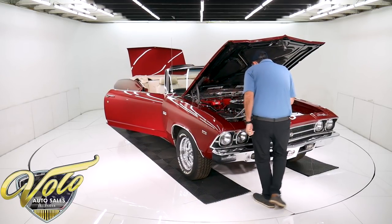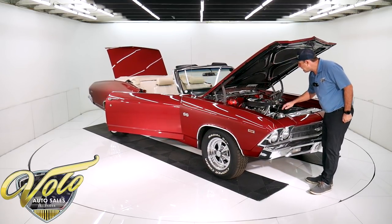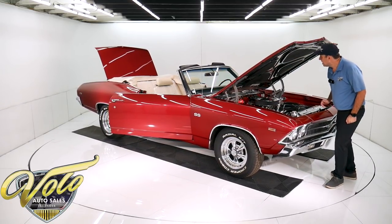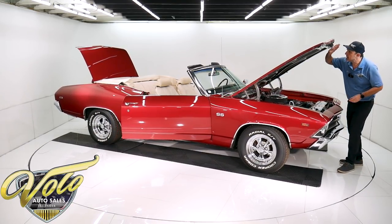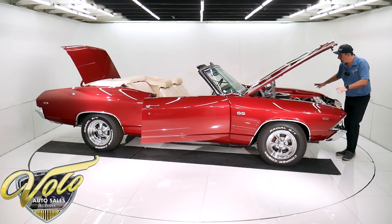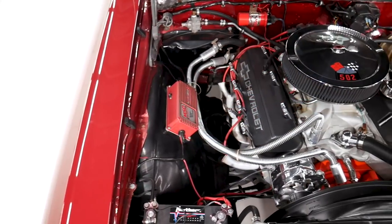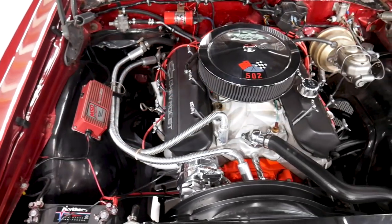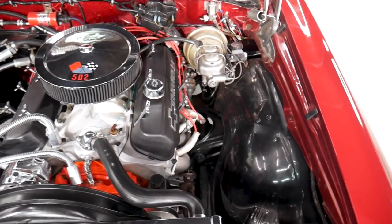Aluminum radiator with a polished overflow bottle, new shroud, new fan, new battery. It's bolted down. This is nice. It could be detailed a little better. Under here is gloss black, new insulation. The inner fenders are painted gloss, but they have like an overspray. You can polish them. You can tidy this up a little nicer in here, although it's really good the way it is. My standards have just gotten so high lately.